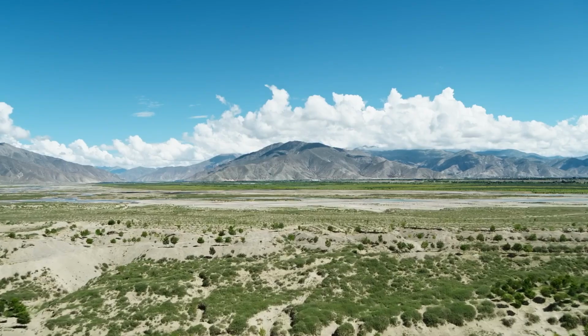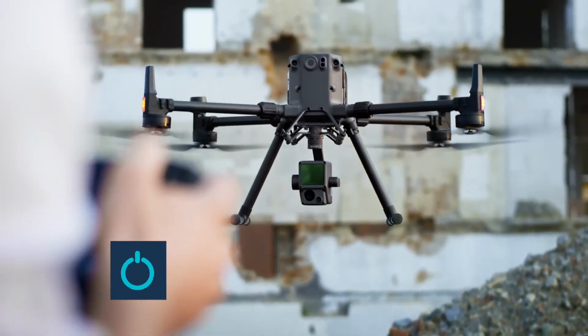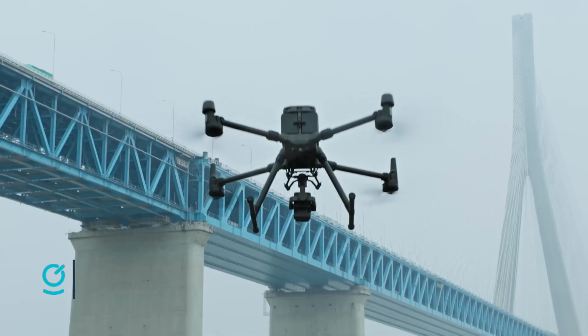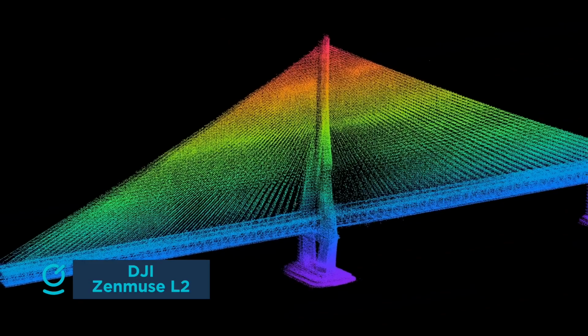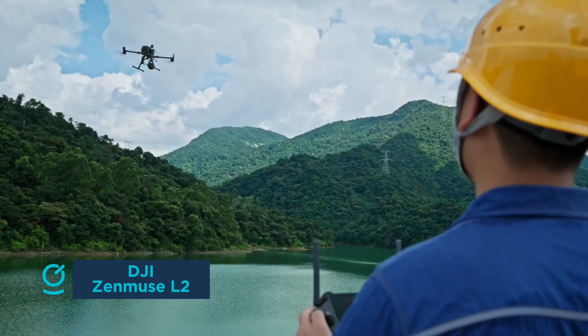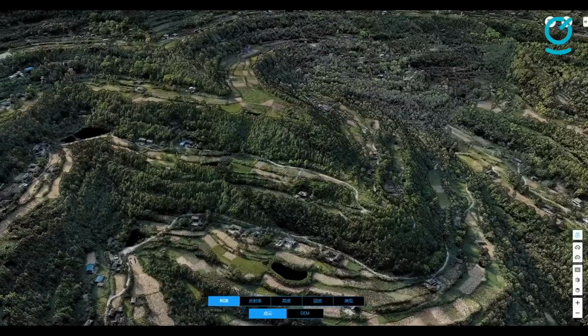The DJI ZENMUSE L2 is a high-end aerial surveying and mapping drone designed for topographical mapping. The technology utilized in the creation of these models includes LiDAR, which emits up to millions of laser pulses per second, each pulse bouncing back to the sensor after hitting an object.